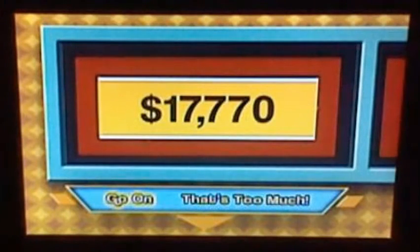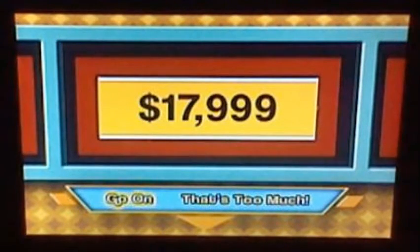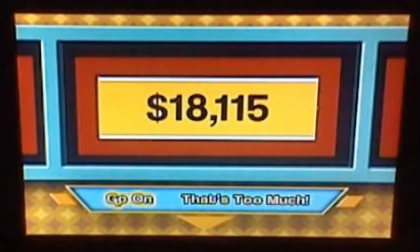Is that price too much for that car? If so, press Too Much. Otherwise, press Continue. 17,770. Keep going. Keep going. Go on. Is that price $17,999? So, press Too Much. Otherwise, press Continue. Keep going. Okay. Is that 18,001 for that car? 15. So press Too Much. Otherwise, press Continue.